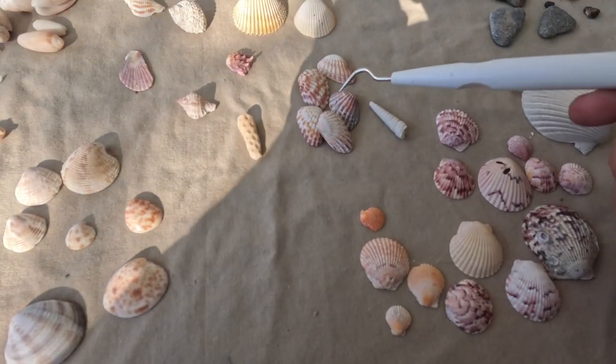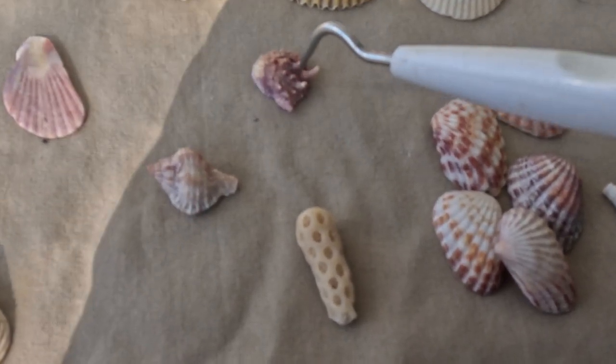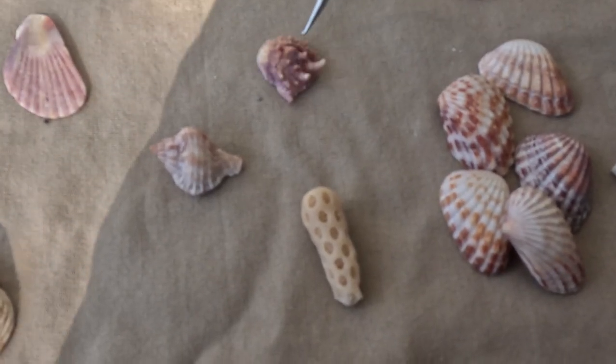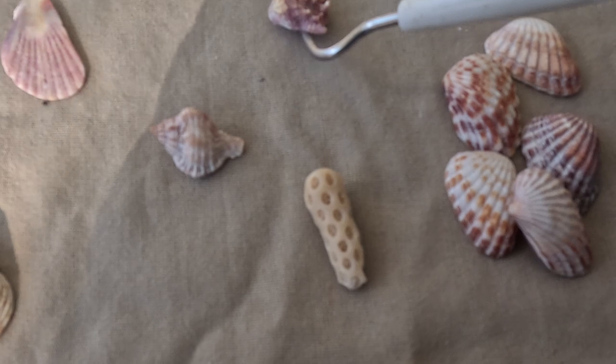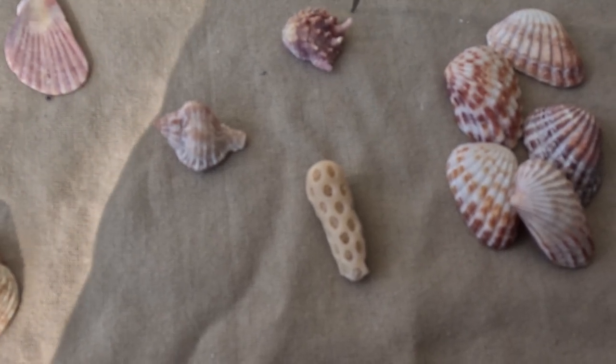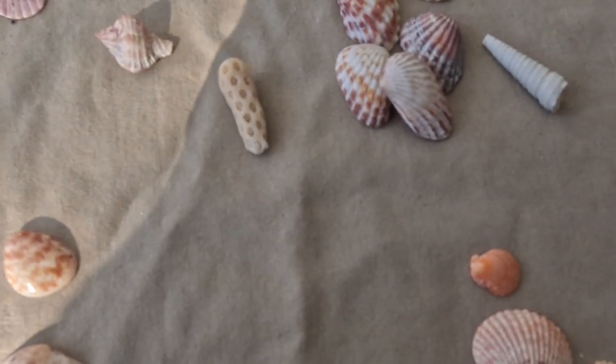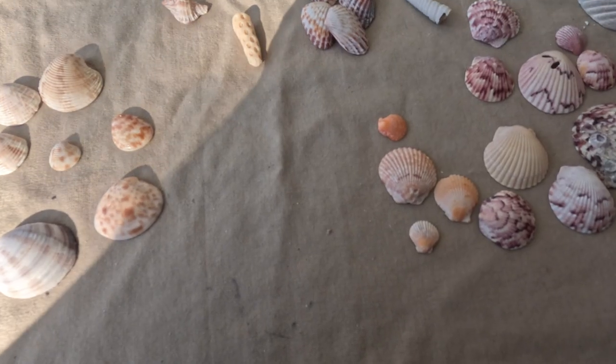I don't know why I thought that was neat looking, but I just brought it home because I did. We have some broad rib carditas here. Very small spiny jewel box. And you can see when the spiny jewel boxes are small that they do have a color to them, like a reddish brownish color almost. And then as the shell grows out, it turns white. We have a little apple murex here, a piece of coral. We have a boring turret snail.